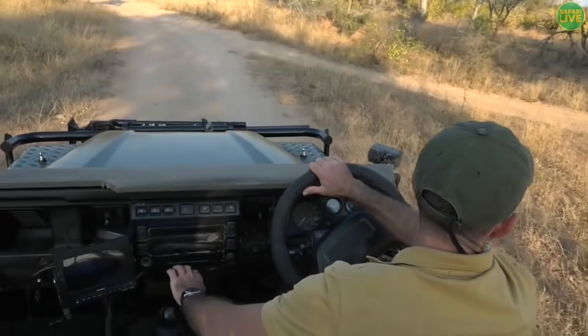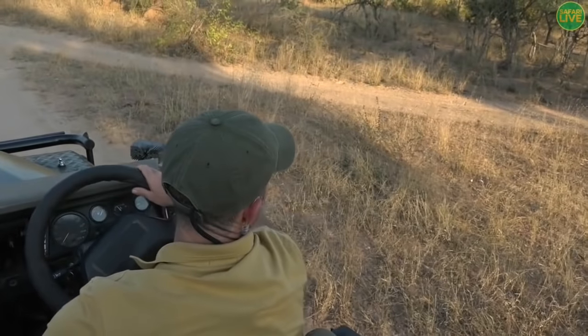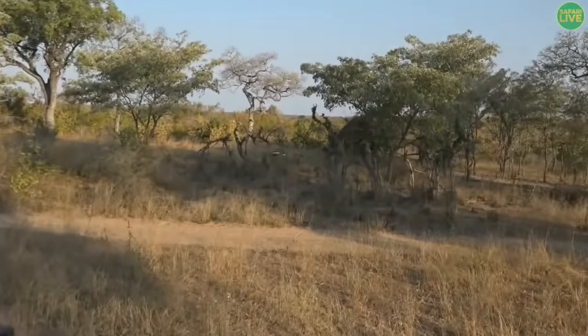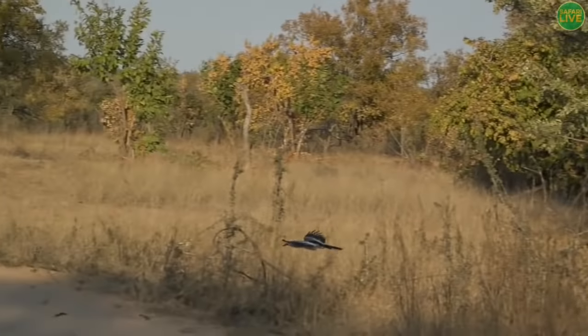Oh, there's another bird. Look at that, David. It is a red-billed hornbill. It's now flying away.